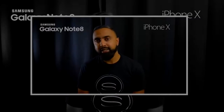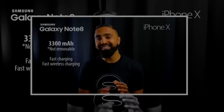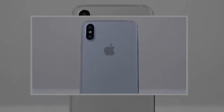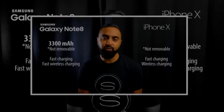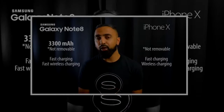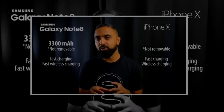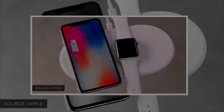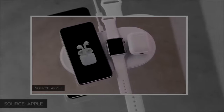Now, moving on to the batteries, the Note 8 has a 3300 mAh battery. It supports fast charging as well as fast wireless charging. With the iPhone 10, we're not sure the exact size of the battery as yet. Apple have said you're going to get 2 more hours of standby time on it compared to the iPhone 7, so it's difficult to say what the exact size of the battery is and how it's going to impact because of the high resolution display. We'll find out what the exact size is once somebody pops open an iPhone 10, which is not going to be anytime soon.